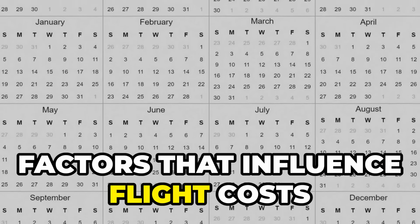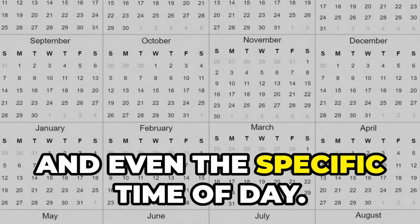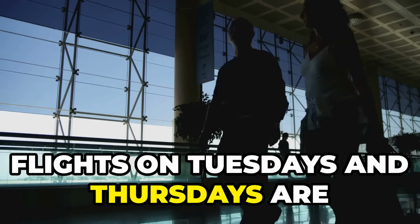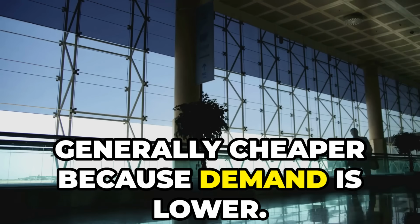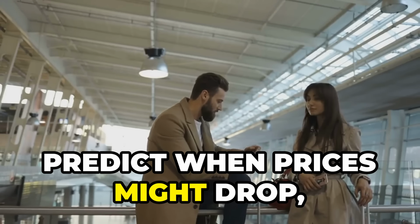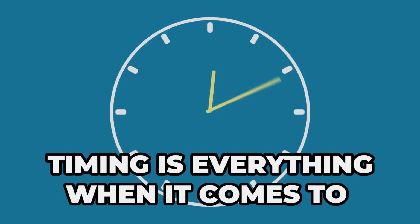Factors that influence flight costs include the day of the week, time of year, and even the specific time of day. For instance, flights on Tuesdays and Thursdays are generally cheaper because demand is lower. Knowing these factors can help you predict when prices might drop, giving you an edge in booking the best deals.